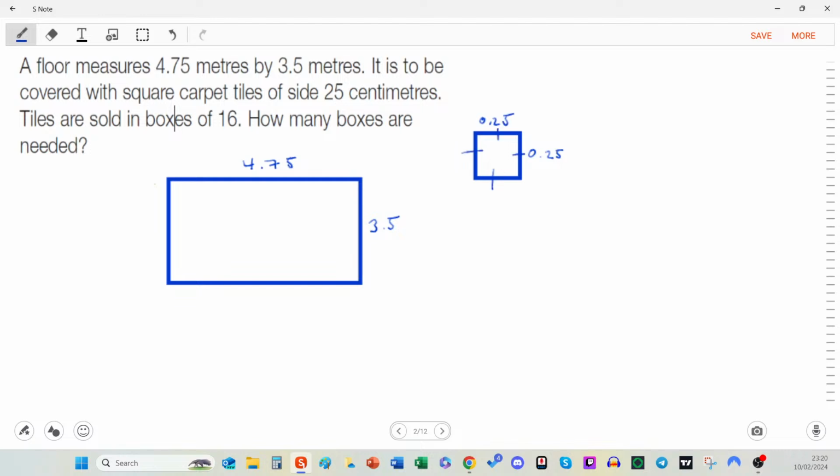So we have a square carpet tile, and we might want to write that so we don't forget what it is. It's to be covered with that size, and tiles are sold in boxes of 16. So we can say times 16 in a box. All these little bits I write down helps my understanding of the question. Feel free to copy me. How many boxes are needed?